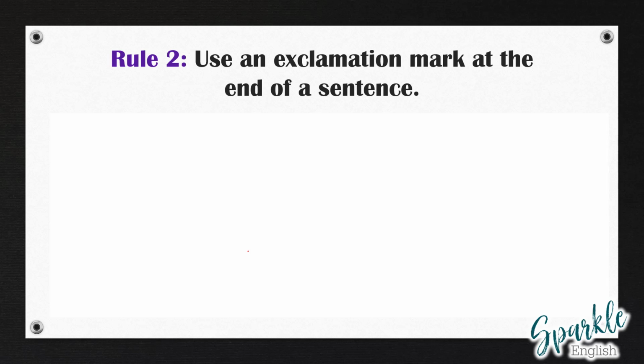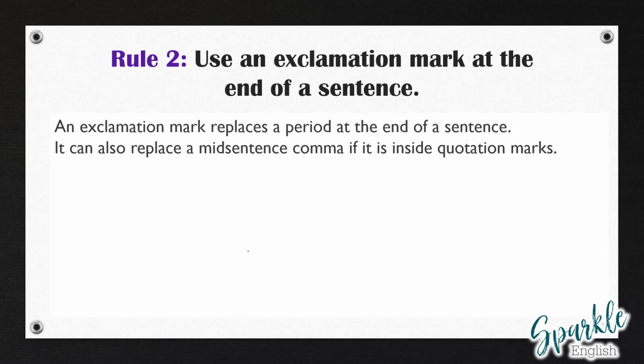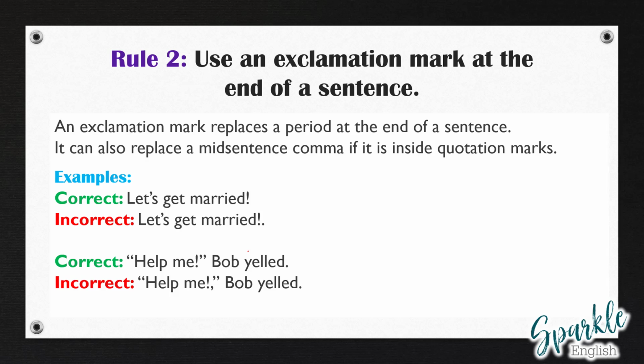So rule number 2 is we use an exclamation mark at the end of a sentence. An exclamation mark replaces a period at the end of a sentence. It can also replace a mid-sentence comma if it is inside quotation marks. So here are some examples. Let's get married! This would be correct. I often see people doing this, which is incorrect. Let's get married!. Exclamation mark with a period. This is incorrect. You only need to use the exclamation mark, okay? So you do not use a period, just the exclamation mark. Again, you could end this sentence with a period or an exclamation mark, but never both.